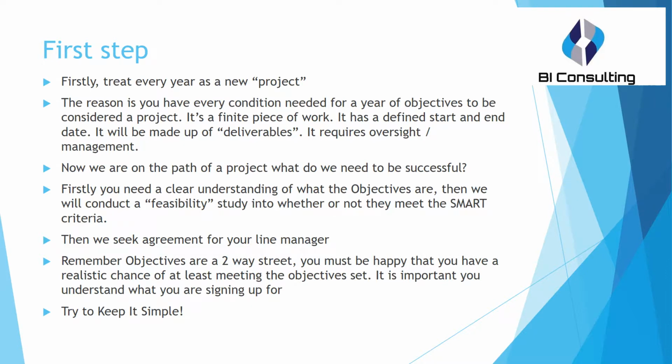The first step, I believe, is we should treat every year as a project. The reason for this is you have every condition within your objectives for them to be considered overall a project. It's a finite piece of work, it has a defined start and end date, it's made up of deliverables, if you like, and it requires oversight and management. So now we're on the path of the project. What do we need in place to be successful?